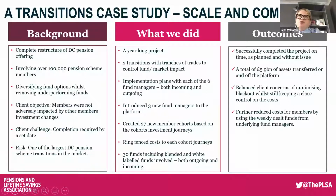They were looking to introduce new managers and funds whilst removing some of their underperforming funds. It involved over 100,000 members, and in recognition of the substantial changes that were needed, the client's key objective was to ensure as far as possible that each group of members' investment journey had been identified. And once those journeys had been identified, it was to ensure that they were kept separately so that any cost associated would not impact any other members' journeys. You'd only pay for your changes and not suffer the cost for other people's changes.